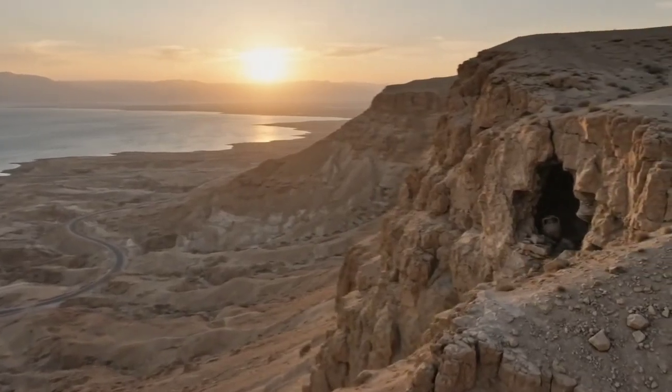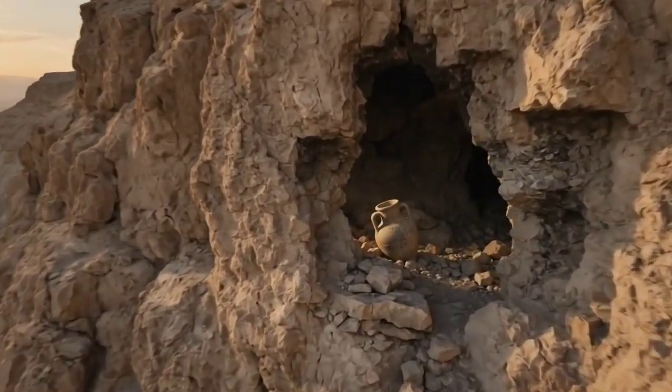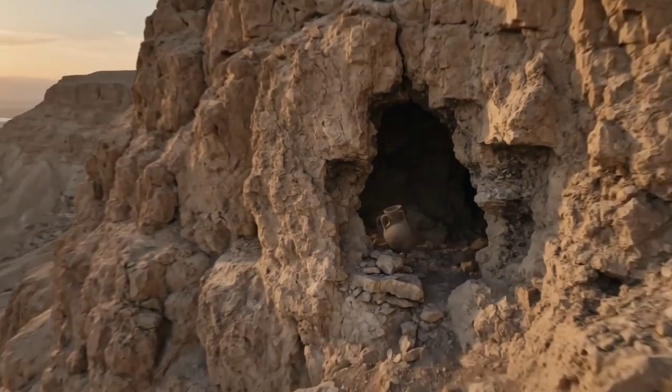In a remote desert cave hidden for nearly 2,000 years lay a collection of ancient manuscripts. Their discovery would become one of the most important archaeological finds of the 20th century. These were the Dead Sea Scrolls.